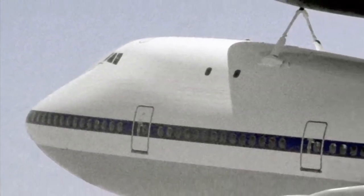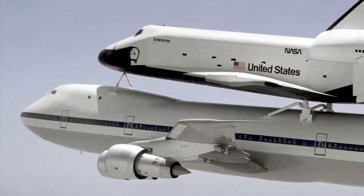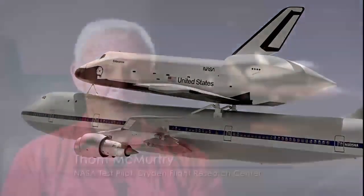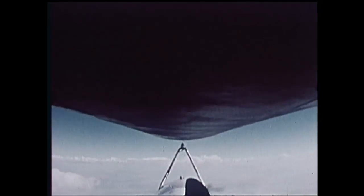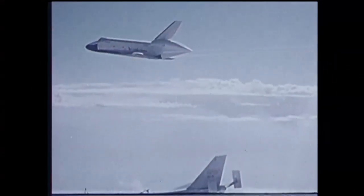The pilots on the 747, Fitz Fulton and Tom McMurtry, sit and wait for the command to release and steer their massive aircraft out from under Enterprise. There were still questions about whether it was going to actually happen as we expected from those simulations and the analysis. There's a very loud thump when the shuttle separates. There was always a question: was the shuttle going to slide back and hit the tail of the 747? We couldn't see that, but after a few seconds we could tell it didn't hit us. And so the chase called clear.